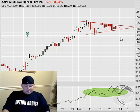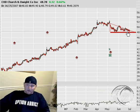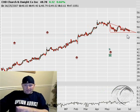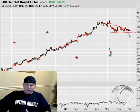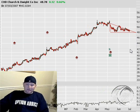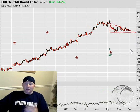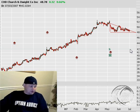Next, I'm going to look at CHD. This is probably a repeat from last week, but you'll notice that my descending triangle is still there. The stock at about 48.49 is where support is. I'd like to see a break below that to have this stock move a few points lower. And volatility very, very low. It's not a very volatile stock to begin with. So I'm looking for a continuation of this newly formed downtrend.